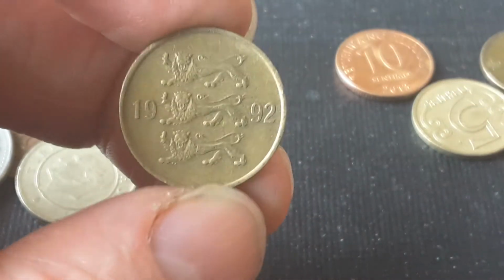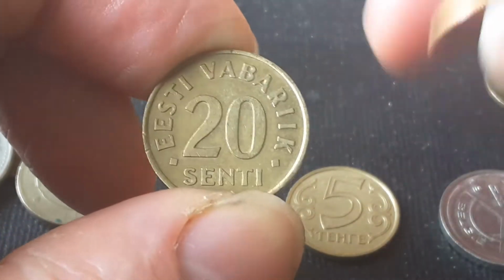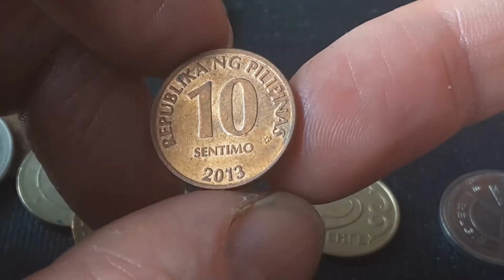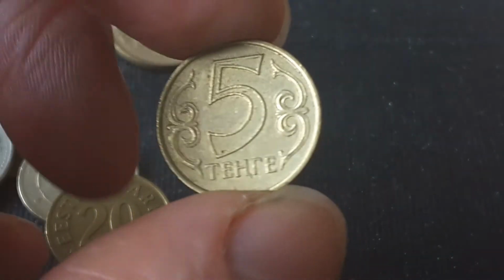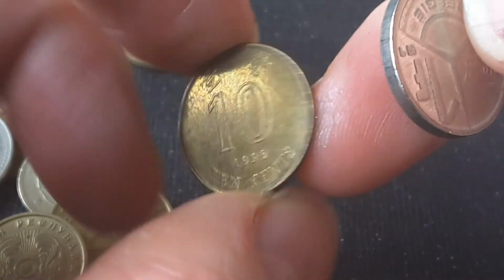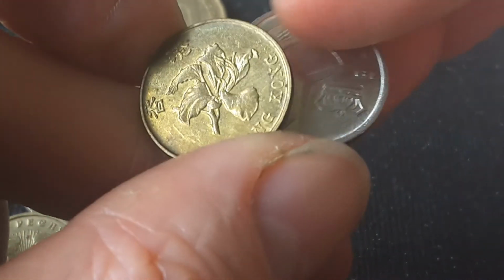Another Estonian 20 senti. These went out, I think, in the 2000s because they changed the metal. Philippines, 13. Kazakhstan, 5 tenge current coin. Hong Kong current coin, 10 cents, and that one's going back into circulation in Hong Kong. Unless it's an error coin.